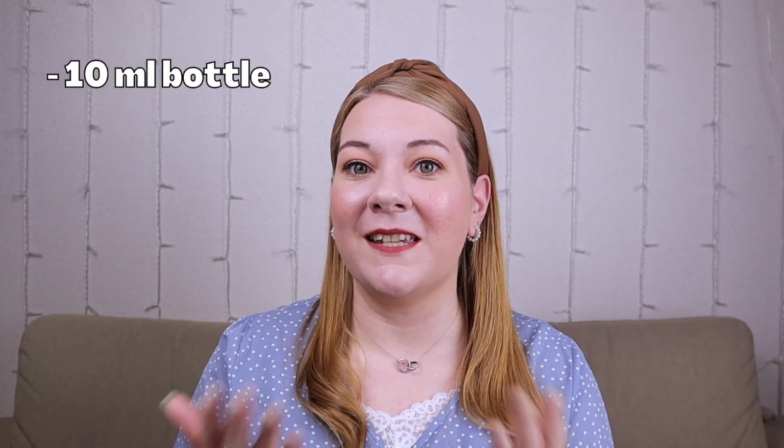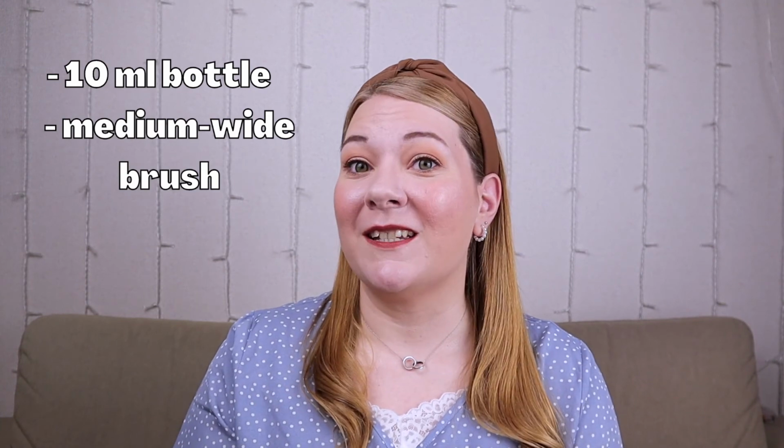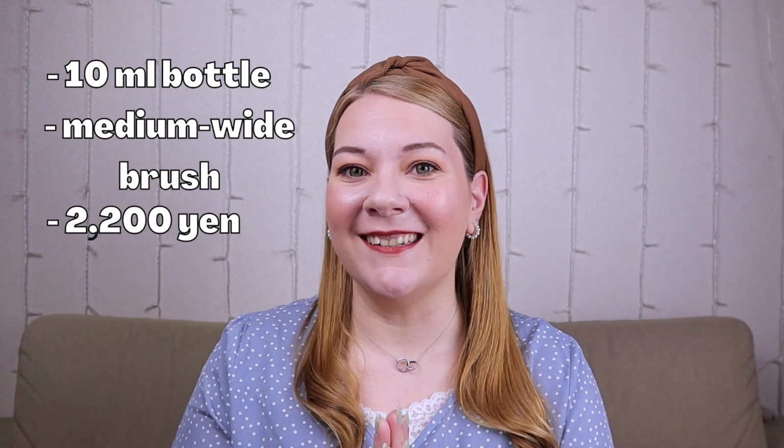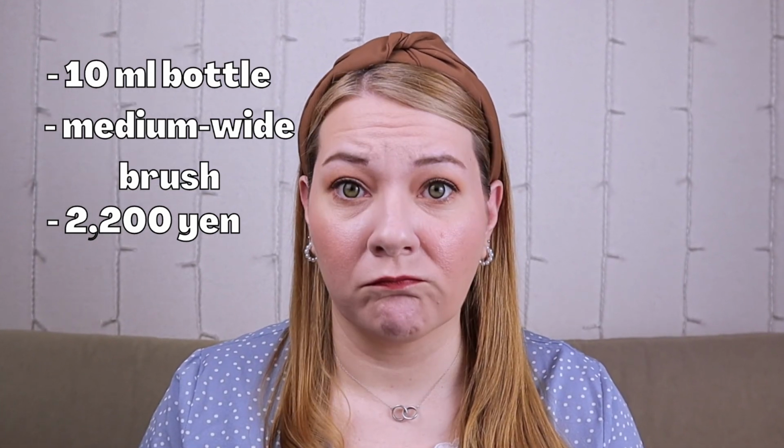And finally, a little more information about the polish itself. They do come in 10 milliliter bottles. They have a medium wide brush. They retail for 2,200 yen. 2,200 Japanese yen is $16.17. They feature an adorable animal drawing on each bottle, and each color has its own animal. And as I mentioned, right now they are only sold in Japan and they are only sold online. But hopefully that will change in the future.